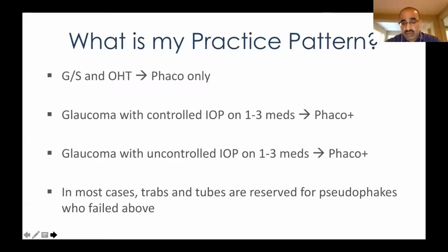In most cases, trabs and tubes are reserved for pseudophakics who failed the above. I also try not to combine cataract surgery with trabs or with tubes, because I think those patients tend to do a little bit worse with an elevation in their intraocular pressure due to the inflammation that happens with combined surgery. That's my basic practice pattern that I live by.